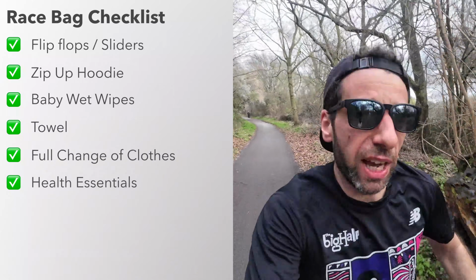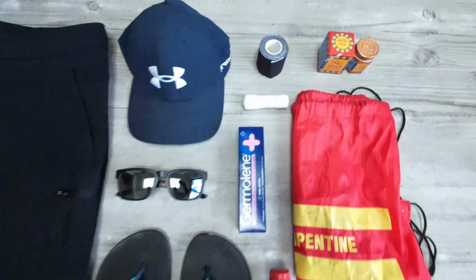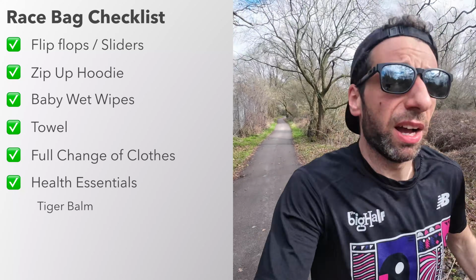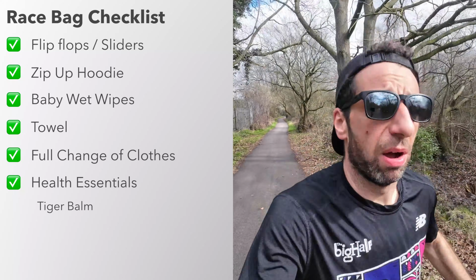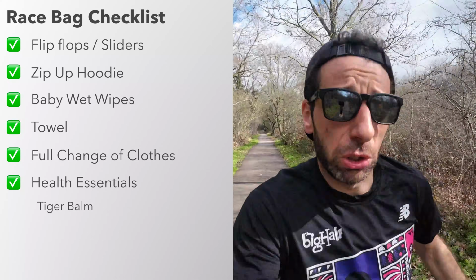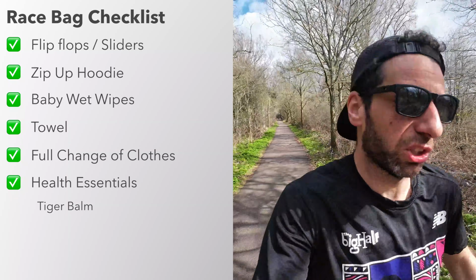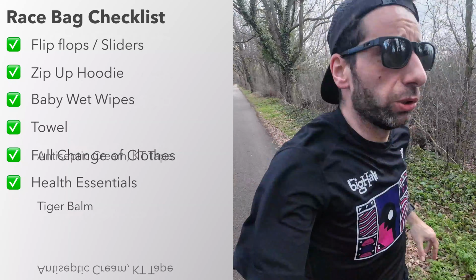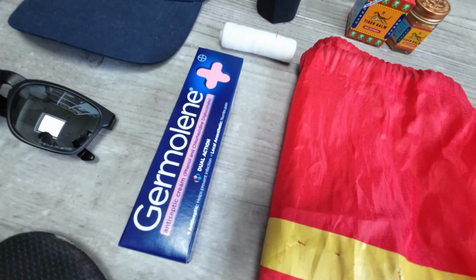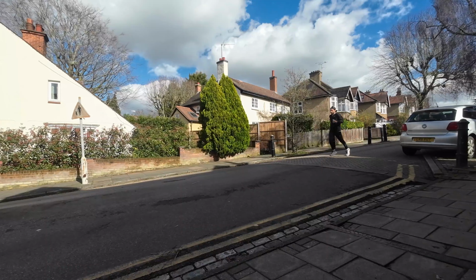Thinking about more healthcare-y bits, I'll be putting Tiger Balm in my bag, and that's the red one. Deep Heat will do the same thing. Just apply it anywhere, on your legs, wherever you're feeling sore. It will just keep the warmth in those muscles, which could make the difference between it hurting a lot or not as much over the next few days. I'll also chuck in some Germolene, KT tape, micropore tape, just in case there's any blisters and things like that to attend to.